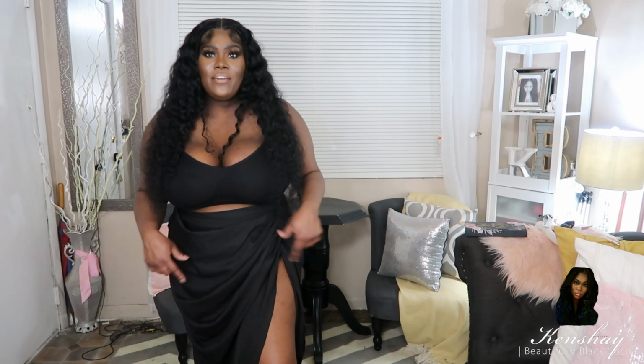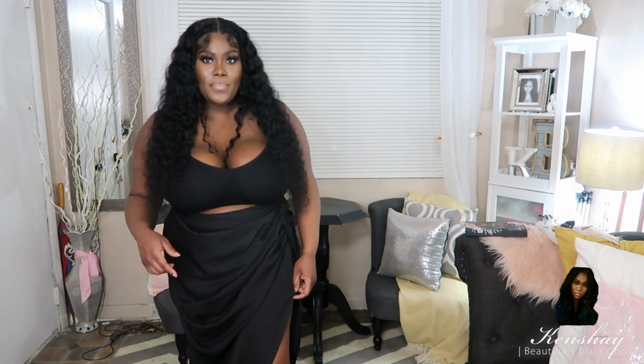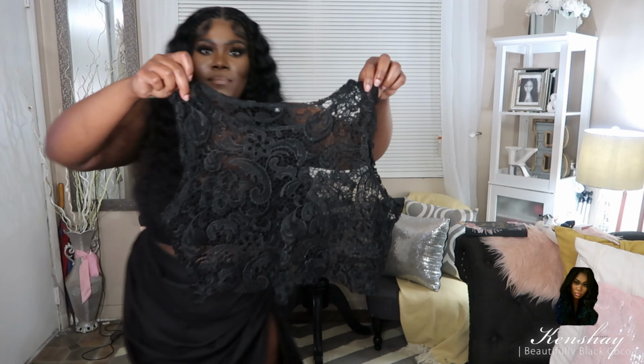Alright guys, this is another piece. Of course, not the sports bra. That's why I said I had a lot of pieces that I will be having black in it. That was the whole purpose of me putting it on. But I have this skirt. It does come with a corset, but guys, I like to add my own tops with it. I purchased cute little tops that I'm going to wear with it. Let me show you. This is the top that I'm going to wear with it.